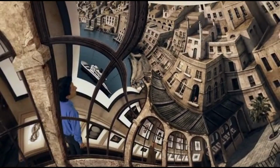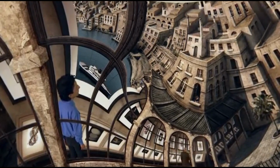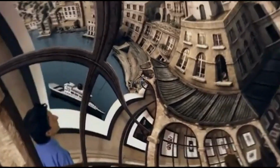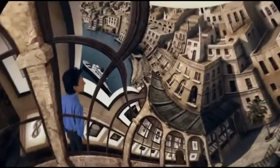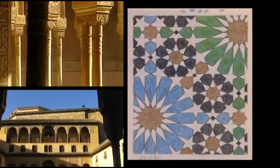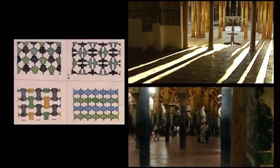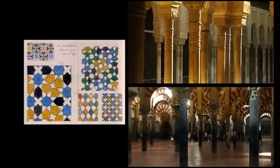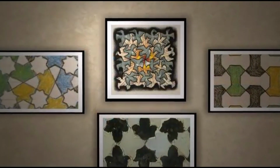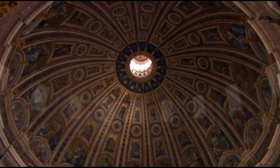Yeah, Escher's own journeys played a role in shaping his artistic vision. He drew inspiration from the Alhambra Palace in Spain, with its intricate tile work and repeating patterns. Right, the Alhambra, a masterpiece of Islamic art, is famous for its use of geometric patterns and tessellations, concepts that Escher would go on to explore extensively in his own work. Exactly. We may not see direct architectural references to the Alhambra in Print Gallery, but those fundamental principles of symmetry and repetition, they're definitely there.